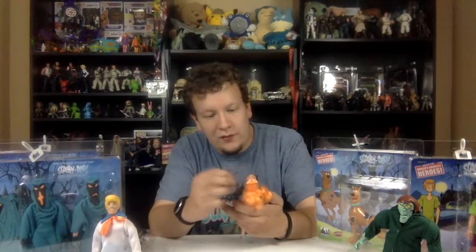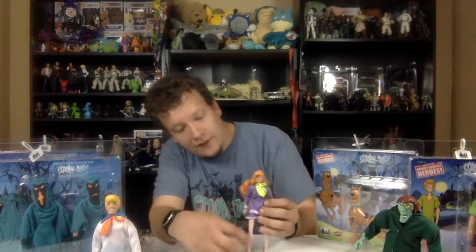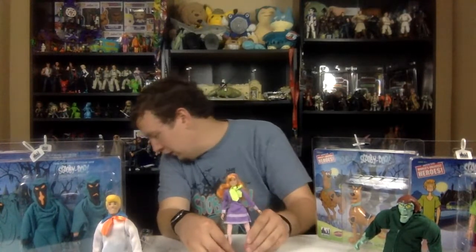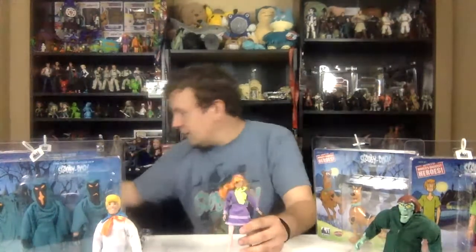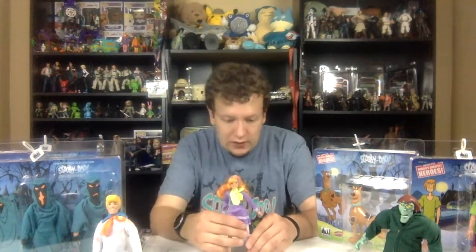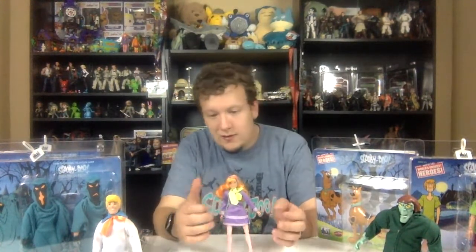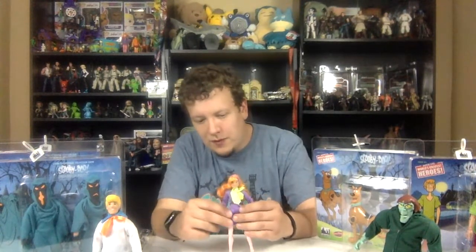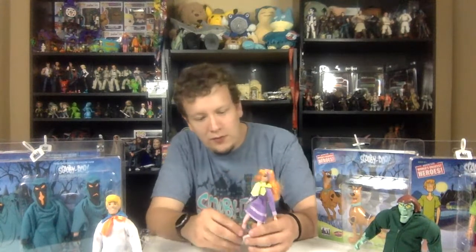She's looking off to the left, which is also kind of weird. I mean, the photo they put of her also has her looking off to the side. So I don't know if they were just trying to duplicate that. But it's odd. It's not terrible. The dress is really good. The material feels a little bit better than what they've got in Fred and Creeper.